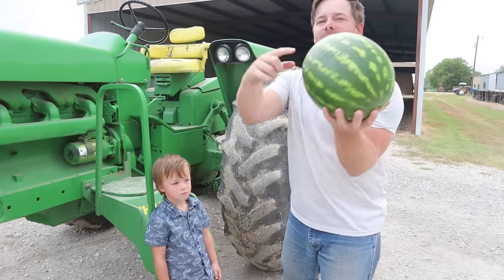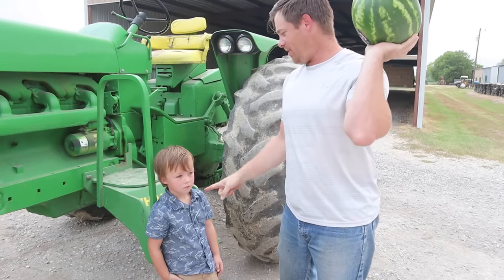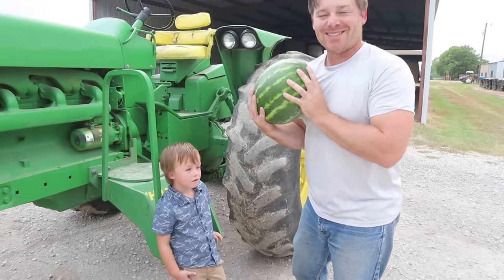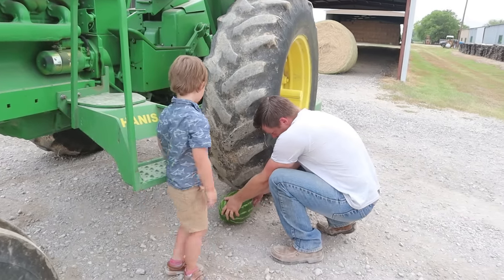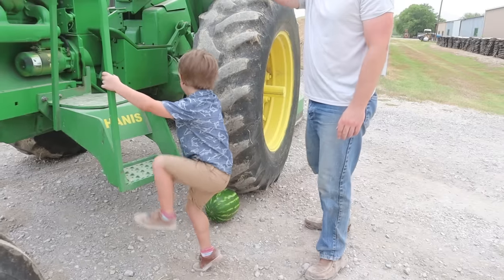Last but not least is the watermelon, which is my favorite fruit. Is it yours too? Let's crush it. Right there, it's like a good spot. Let's go way over.